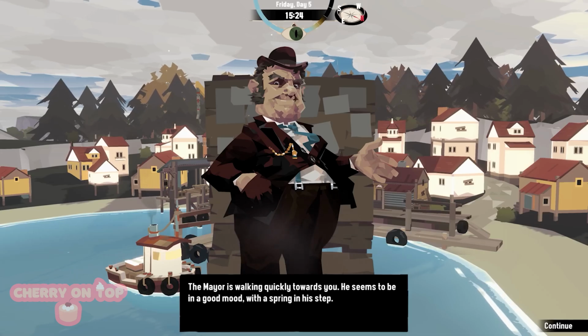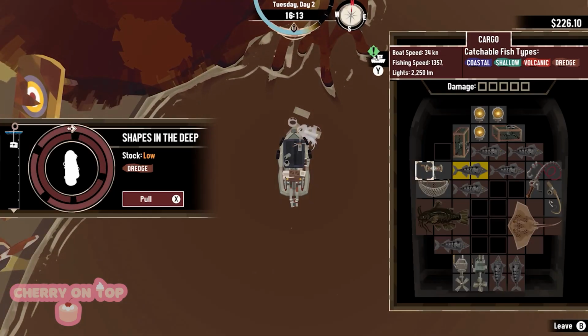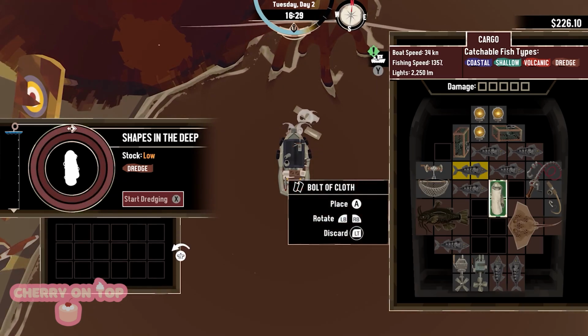You will also be able to upgrade your boat, outfitting it with improved equipment to trawl deep-sea trenches and navigate to far-off lands.